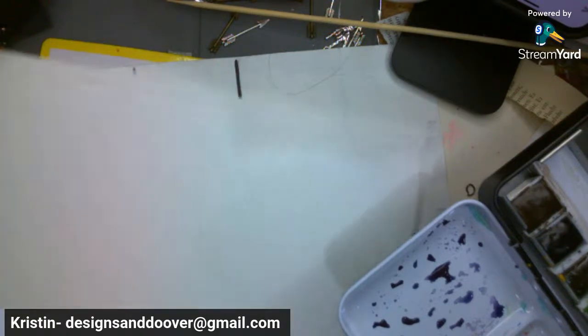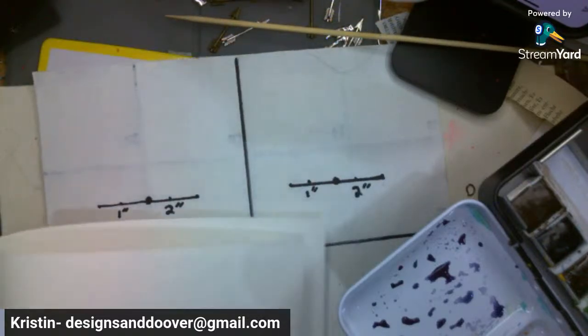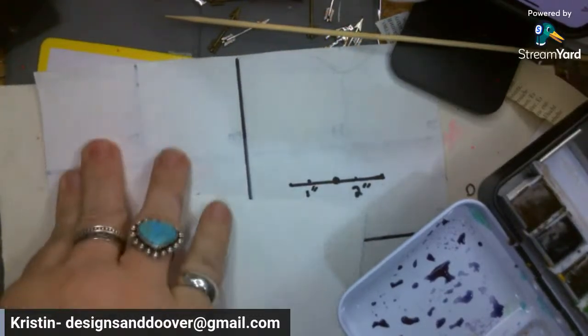And this is the paper. 90 to 120 is usually student grade. So I'm going to fold it in half, even though I'm not going to rip it. And it's cold press, which means that it does have a texture on it.